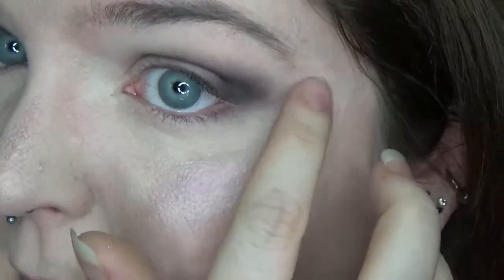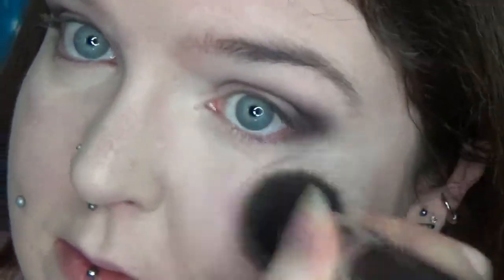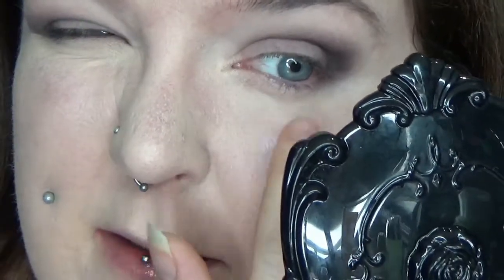Okay, that has lifted slightly there. I used a little bit more on this side. Try and bring that cover back. Much smaller amount. Much better. So with these, you want to work with a small amount and build it up, is what I find anyway, to not disrupt your foundation.